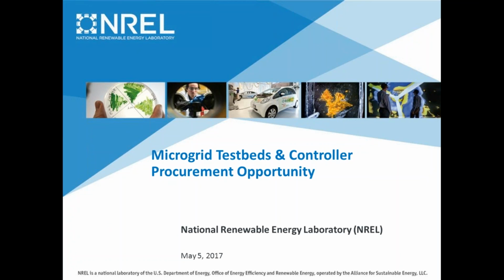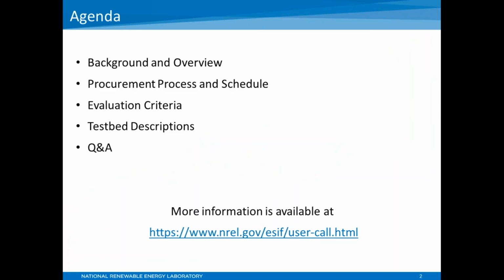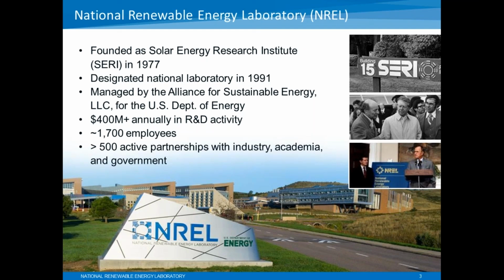So the National Renewable Energy Laboratory was founded as the Solar Energy Research Institute in 1977 during the Carter administration. It was designated as a national lab by the first George H.W. Bush president in 1991. And today it is managed by the Alliance for Sustainable Energy for the U.S. Department of Energy. We do about $400 million annually in R&D activity. We have about 1,700 employees on our campus in Golden, Colorado, where the Energy Systems Integration Facility is located. And we have many, many active partnerships with industry, academia, and government. So if you did the math, you'll see that we are turning 40 years old this summer, and we're having our 40th birthday party in July.